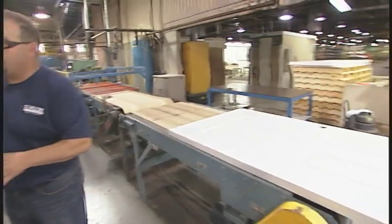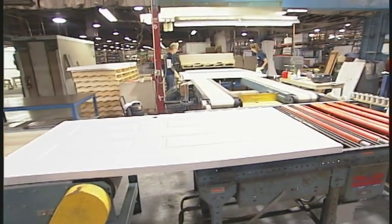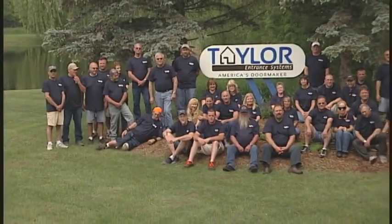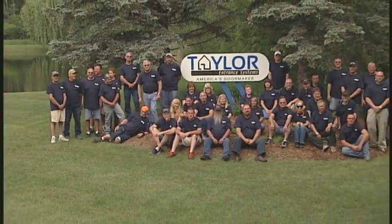So, like I said, I'm extremely proud of what we do here in West Branch, Michigan, and I'd like to thank you and the Crew Cut staff for paying us a visit today. Well, it's been my pleasure, Dusty, and I'm happy to see that craftsmanship is still alive and well in America.